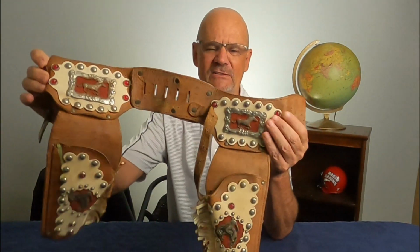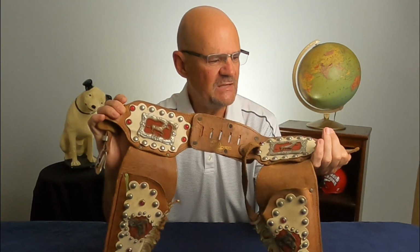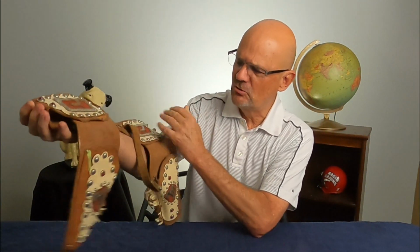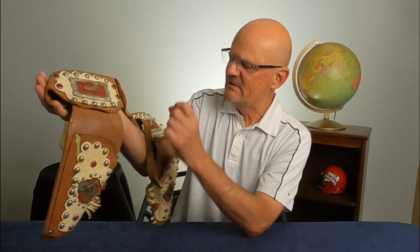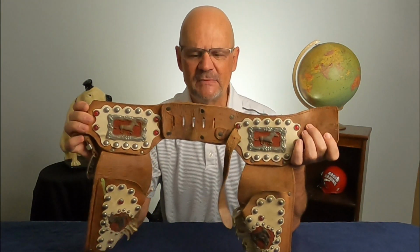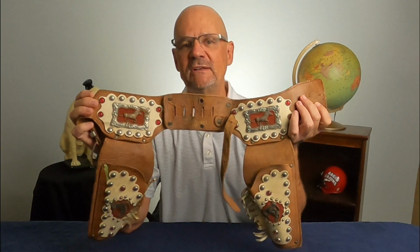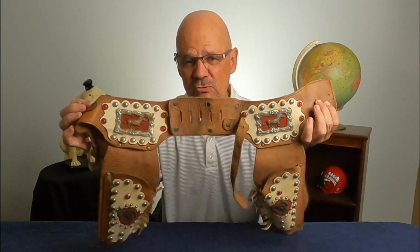It's really not in the greatest shape, but for being over 60 years old, it's in okay shape. The leather might be able to be worked with. I'm not really sure. There is some issue with the fringe here, but I looked up some comps. I could not find this exact one. I did see some that were similar that sell from anywhere between, let's say, $100 and $250. I really do not know the exact value of this one.